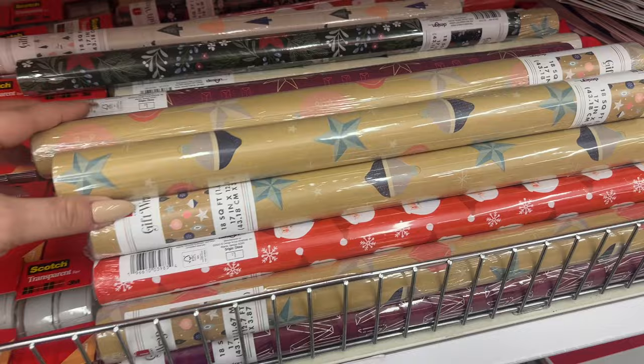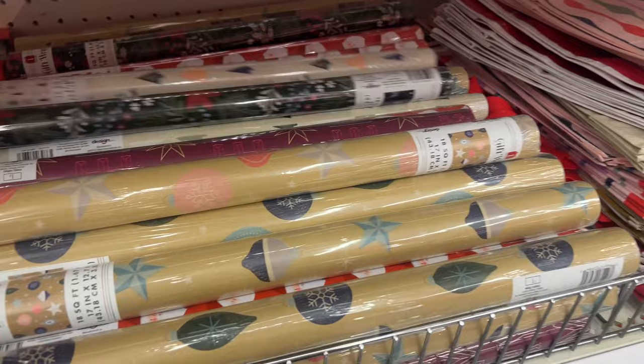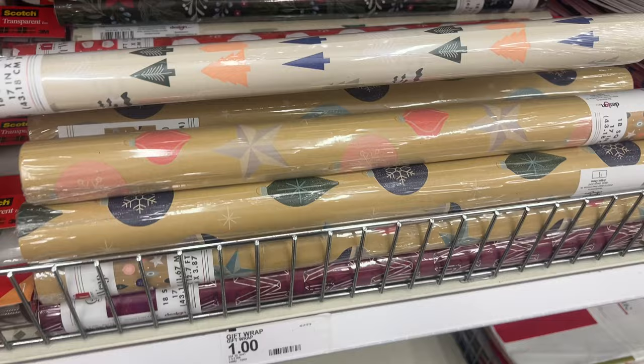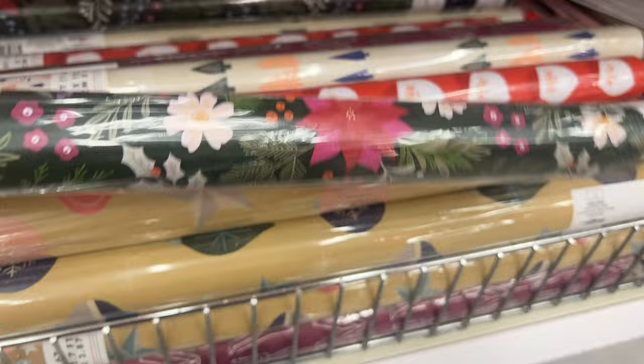Look at the gift wrapping paper. How much are these? A dollar. You know what? They did this last year and I didn't even get a freaking roll. Can you believe that? So these are all going to go for a dollar. They have this one. They have this one. Oh, I really like the Santa Claus too. Look at that for a buck. And then they have the poinsettias.